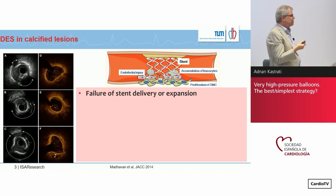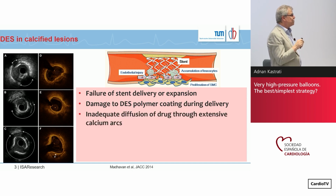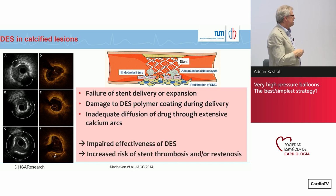Why is it a challenge? It is a challenge not only technically, but also because it increases the rate of failure of stent delivery and expansion. It may damage the drug-eluting stent polymer coating during delivery. And there is inadequate diffusion of drug through extensive calcium arcs. And this probably involves not only the drug-eluting stents, because today and tomorrow we are speaking more about drug-coated balloons, but this involves also drug-coated balloons. And that's why there is impaired effectiveness of drug-eluting stents, and increased risk of stent thrombosis and restenosis. We don't have enough data to say something about drug-coated balloons in this area, but they are coming for sure.